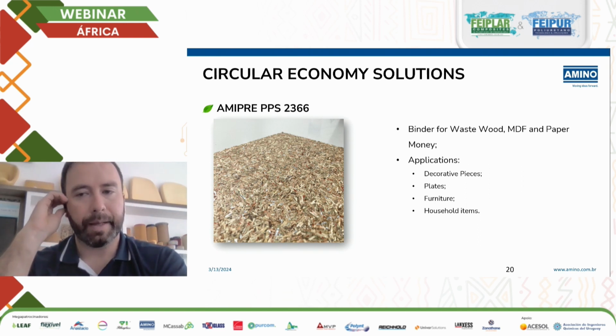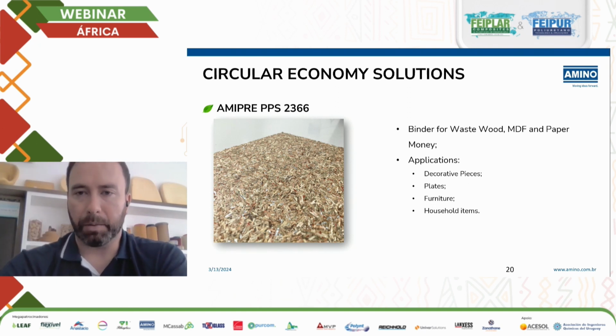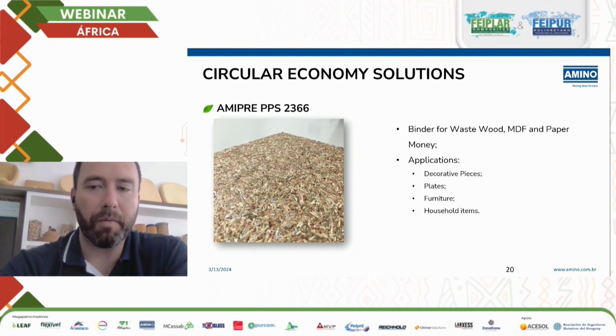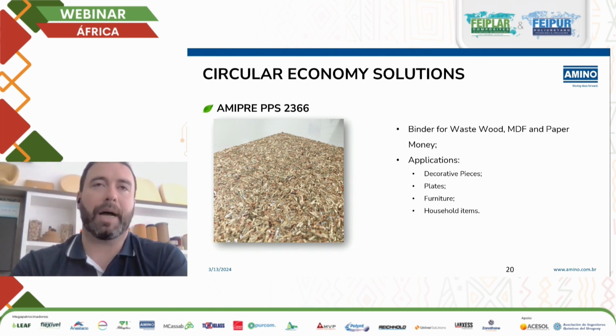The binder for waste wood, for MDF, or even paper money for plywood. So we have a MIPRI PPS 2366, and that's a product that can be used to produce decorative pots, boards, furniture, and household items.